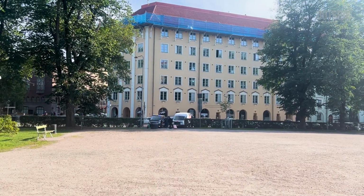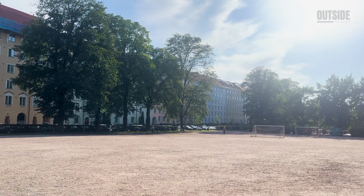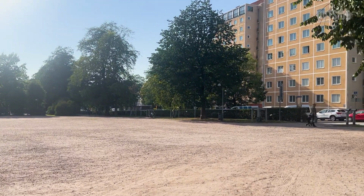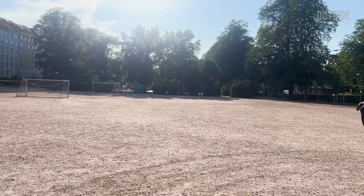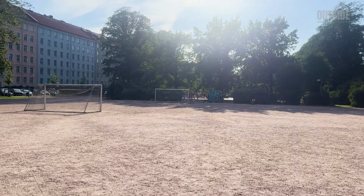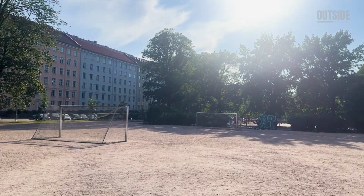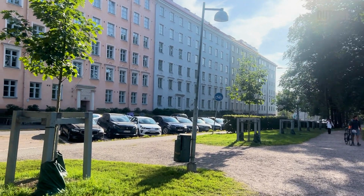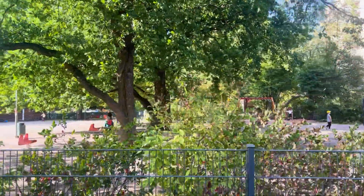Töölö is a showcase of Helsinki's architectural evolution. These buildings, many constructed in the 1920s and 30s, represent the national romantic and Nordic classicism styles. Notice the intricate details, the muted pastel tones, and the solid craftsmanship. Each facade tells its own story, blending seamlessly into the neighborhood's modern rhythm.